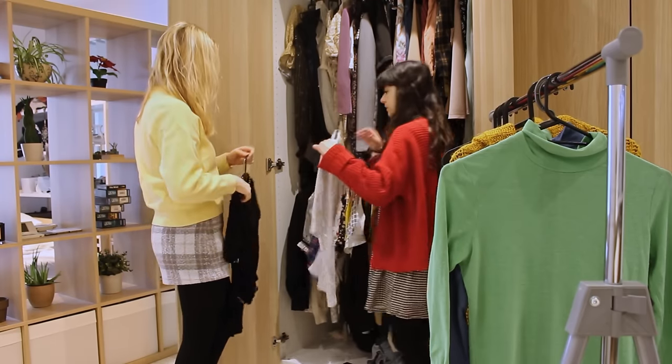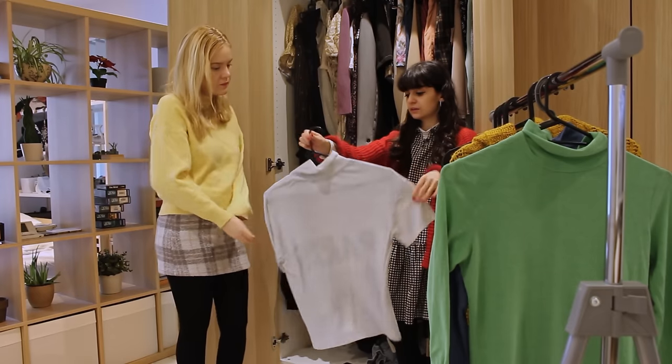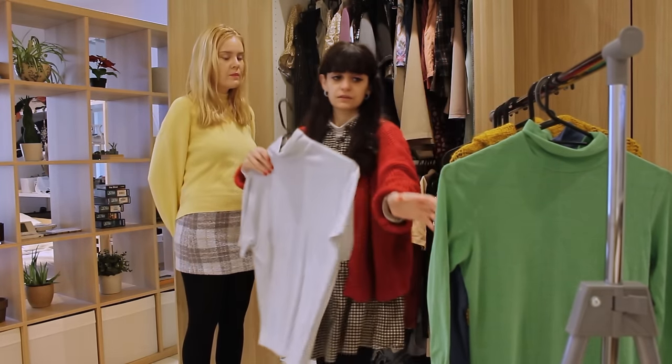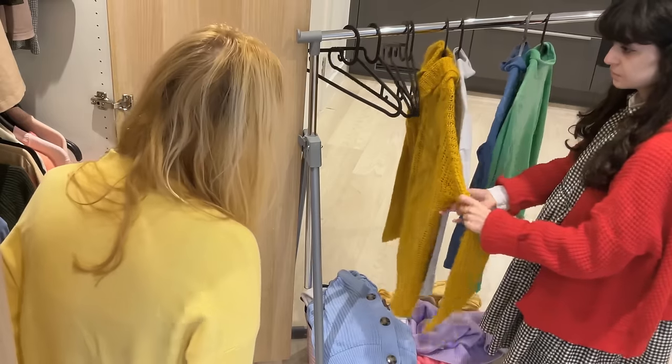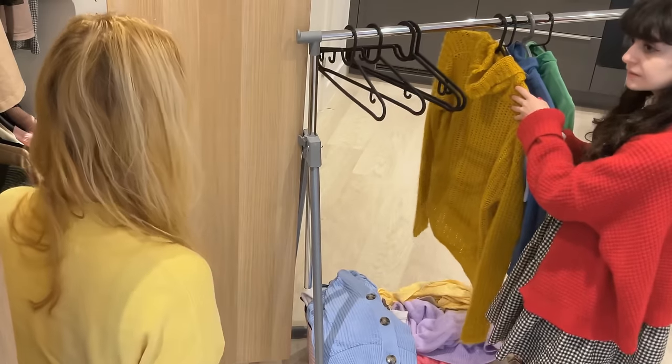Even this one, I know it's got some writing on it, but it's going to be underneath, and it's still a lighter colour, so this could be good, and it's got short sleeves. Underneath, I don't think you'd really even see the writing, so that could be a good option. That's true. Yeah, and less hot as well, because it's quite short.